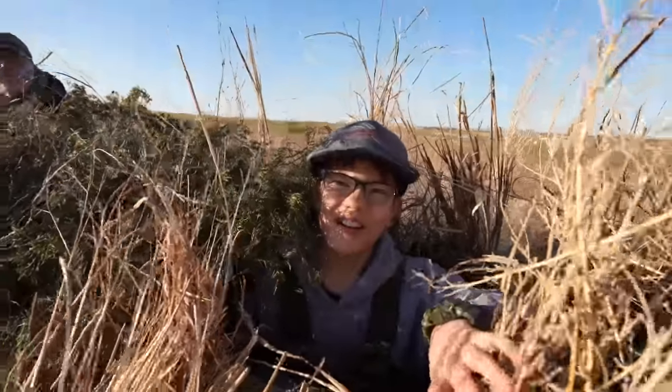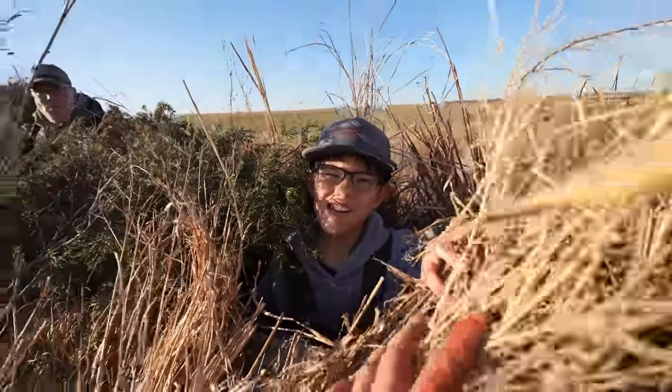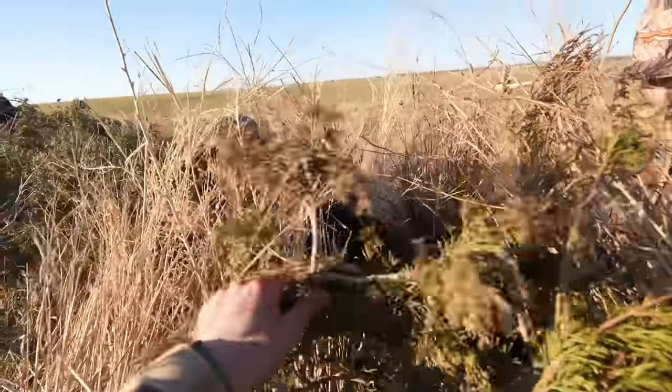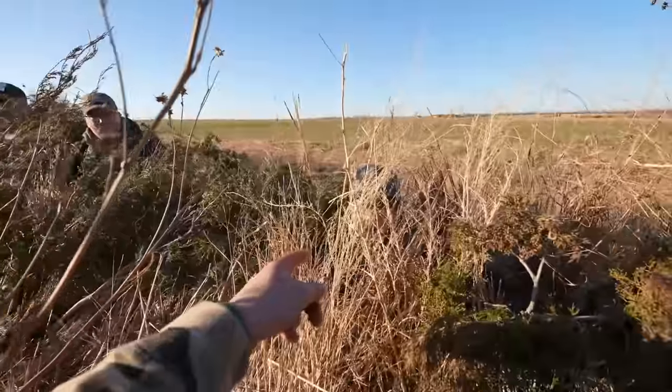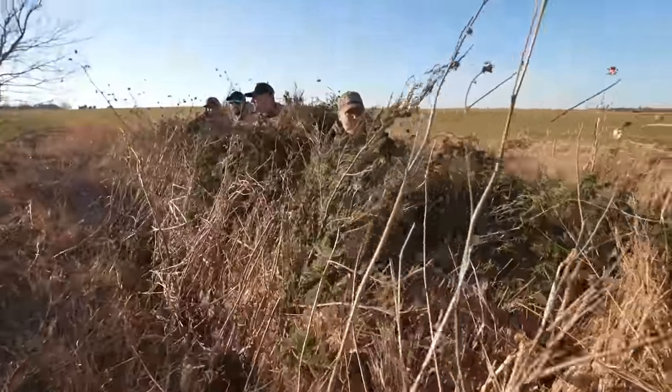Oh, I can barely see you. Hold on a minute. I'm Lincoln, and I'm 10. 10? We had to make him a special little shooting area. Did you shoot out of your hole? I shot right here. Oh, you shot right there? Okay, are you going to keep going out of the hole, or you want to go over here? I'm going to go right out of here. All right, as long as you're comfortable.